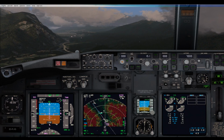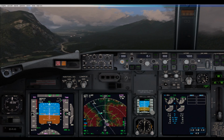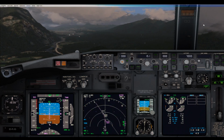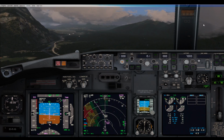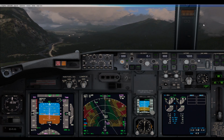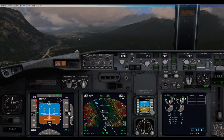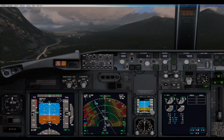Austrian 902 Golf, crossing Whiskey Kilo 827 at 4000 feet. Austrian 902 Golf. Austrian 902 Golf, please don't start descending anytime, please call me before you start descending. Okay, we'll call you. Austrian 902 Golf.